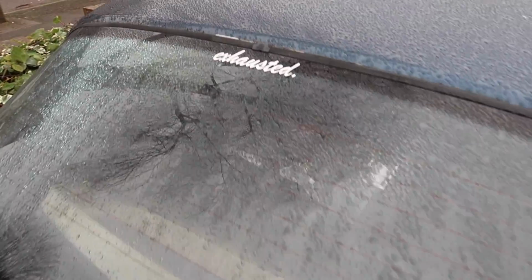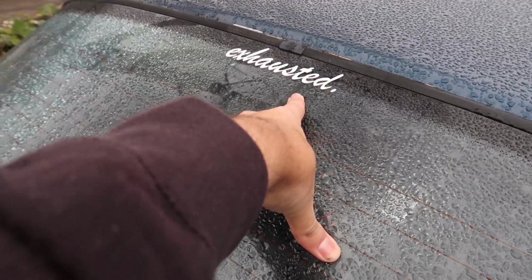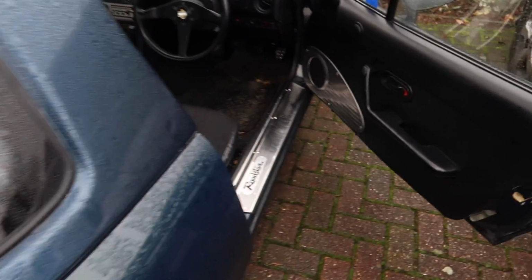You can probably see I've got one of Exhausted's stickers on there. He put it on there as a joke, and I've left it on there because why not?